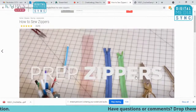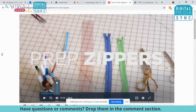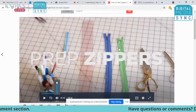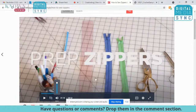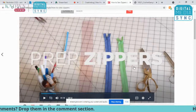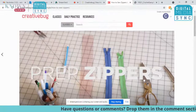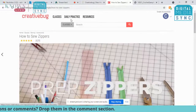That was my fault. Okay, so definitely this one is like an advanced class, but something that is really cool is that no matter how hard the class is, CreativeBug makes you feel like it's so easy. It gives you every detail and all the explanations that you need for doing, in this case, a zipper. So it is a little bit more advanced, but CreativeBug makes it easy. It gives you every single step and detail. I think it's great.